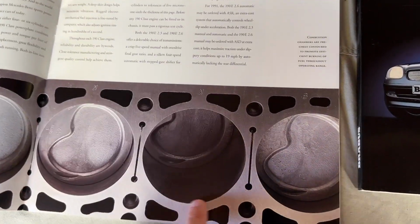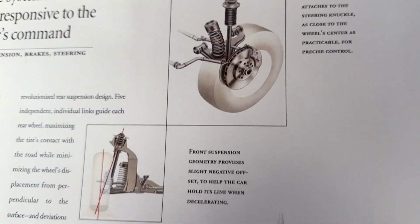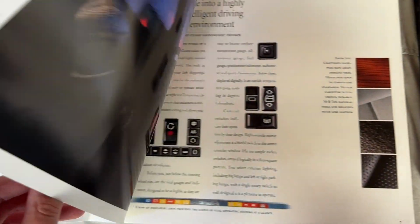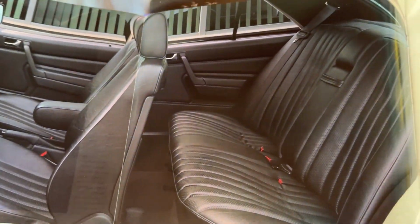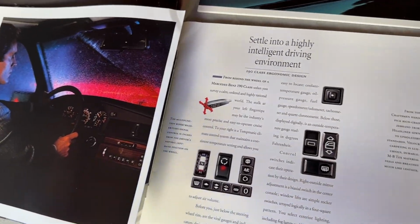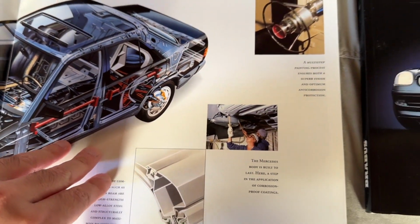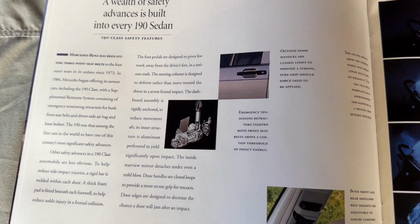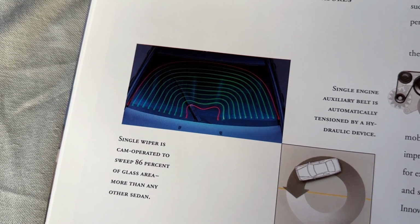Showing off the 103, US headlights, suspension. That's really cool. Full interior shot. That'd be really cool to make a brochure like this for my cars, but like with all the modern stuff that I put in them. Some color options. Showing off the safety features. The mono wiper showing how it sweeps 86% of the glass.